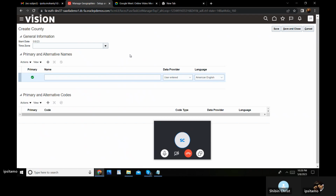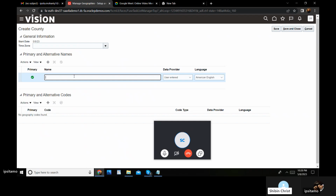Now provide a name. This is creating a county, create county. So we are creating a county. County is the state, right? Not the state, the towns, cities. Yes, so you can provide the missing town. You said a town is missing, right? So you can provide the missing town.